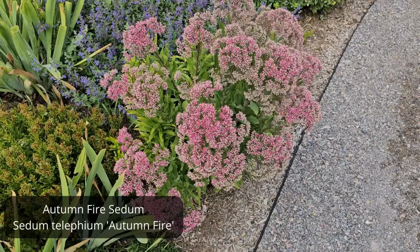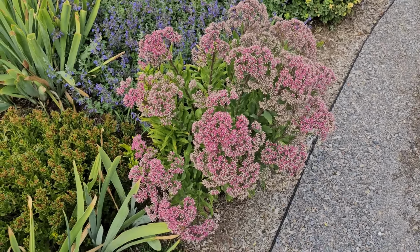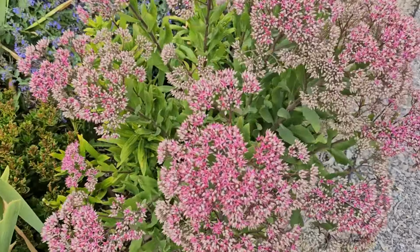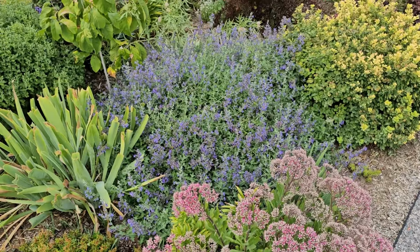This is another sedum that has the most gorgeous color. I think this one's Autumn Fire. I'll put the name on the screen, but it's absolutely gorgeous. Look how dark pink that color is, and it contrasts beautifully with the catmint behind it.